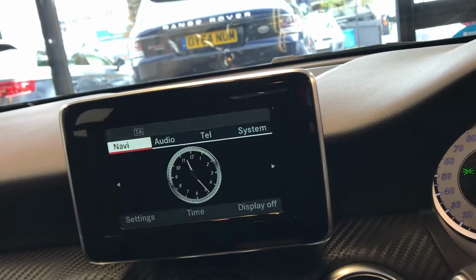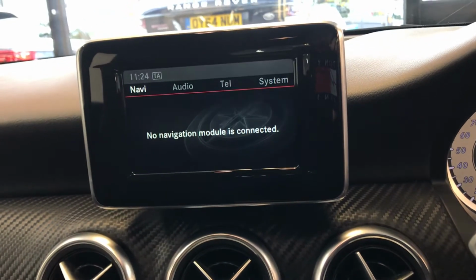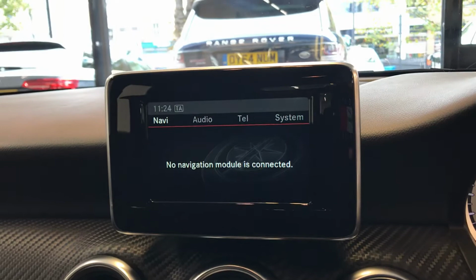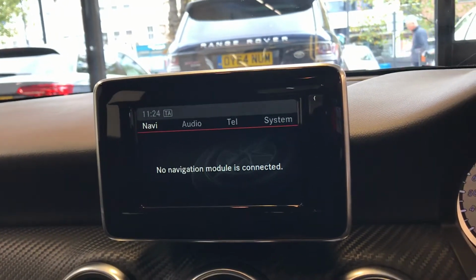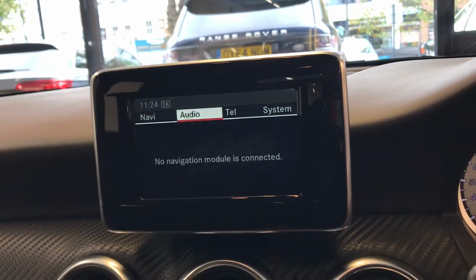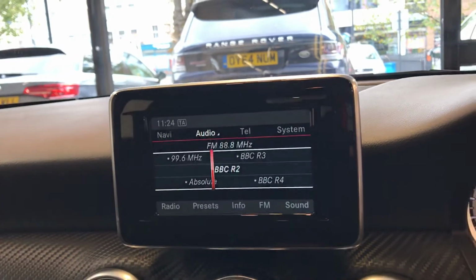So let's start off with nav. So the sat nav, we do have the module. It's not connected onto the car at the moment for certain reasons, so we don't really keep the modules inside the vehicle. So we do keep them in the file, safe with the paperwork on the car. Obviously, once you come down here, then we'll just connect it in. Very nice and simple.